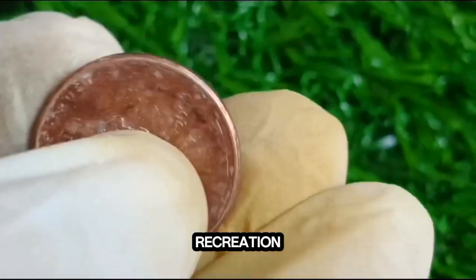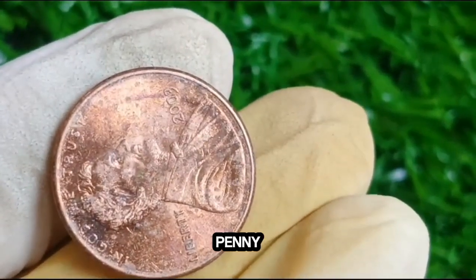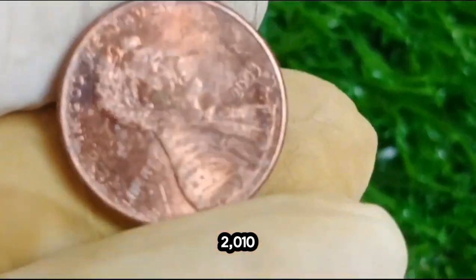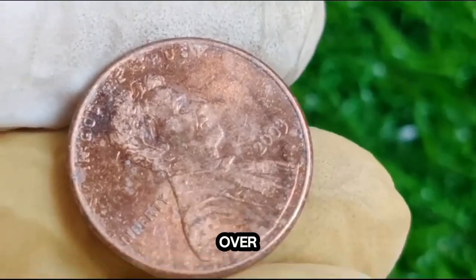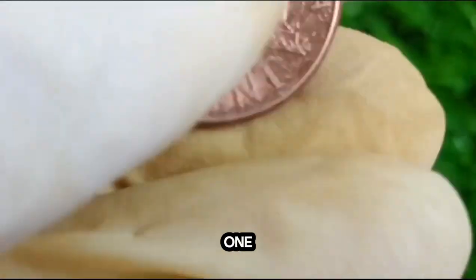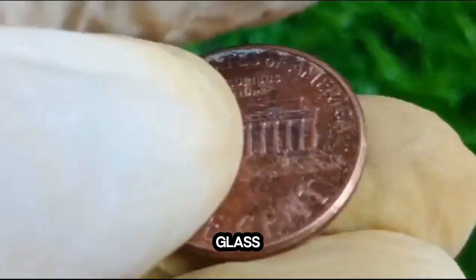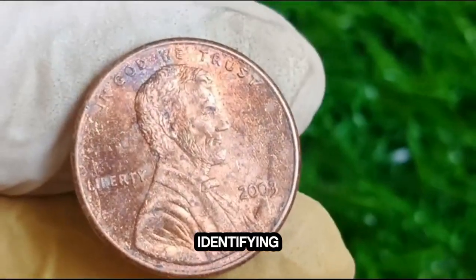Visuals: a recreation of someone discovering the rare bronze penny and taking it to an auction house. In 2010, one such coin was sold at auction for over $3 million, making it one of the most expensive pennies ever sold. Visuals: a guide with a magnifying glass, coin catalogs, and tips on identifying errors.